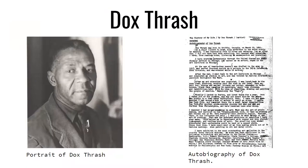Now, the artist most represented in our print collection is Docs Thrash, who was born in Georgia in 1893 and traveled around before settling in Philadelphia in the late 1920s. He studied at the Art Institute of Chicago before and after serving in World War I, but developed his printmaking skills at the Graphic Sketch Club, which is the former name of Fleischer Art Memorial. And I love this. It's a photocopy we have of his autobiography, and it's in our art department's research files.